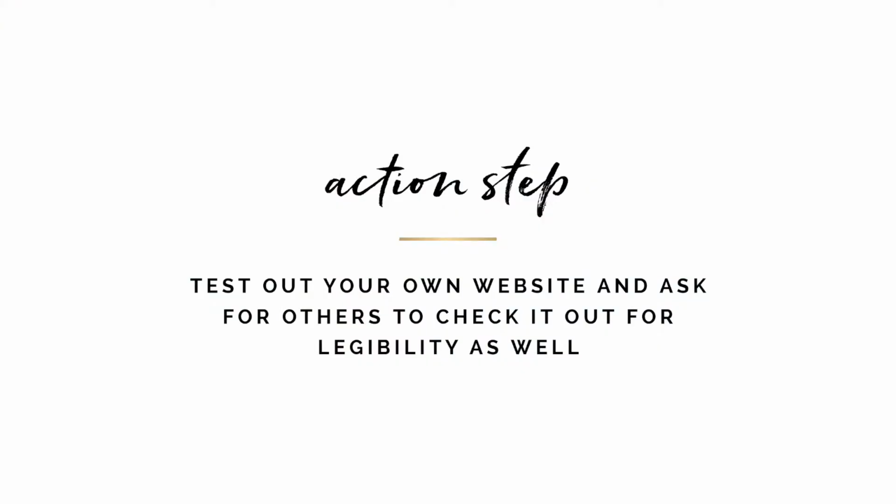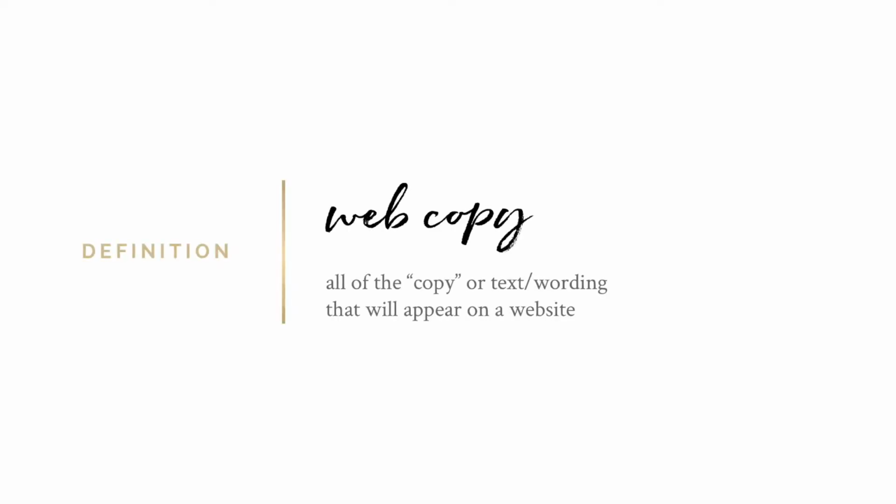Action step. Test out your own website and ask others to check it out for legibility as well. If anyone thinks it's even slightly too hard to read, then you need to make adjustments. Bump up the point size on your web copy. Web copy is a term for all of the copy or text or wording that will appear on a website. And even consider making it lighter or darker to contrast more with the background. If your visitors can't read your site, then you're not effectively communicating your message. And if you're not communicating your message, what's the point of your website?